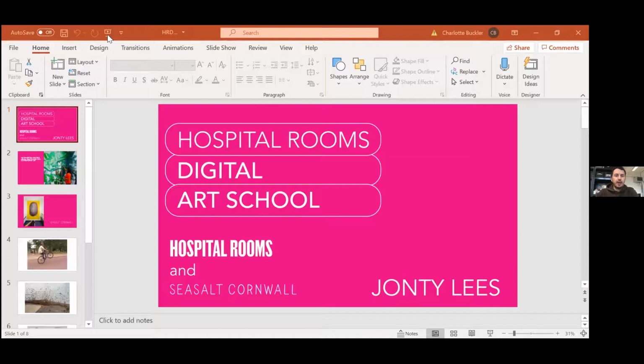Today we're very lucky to have Jonty Lees, a Cornish artist, who's joining us with a sketchbook making and drawing workshop. I'm just going to go through a couple of housekeeping things before we start.